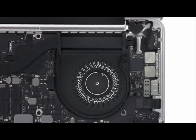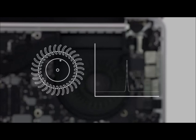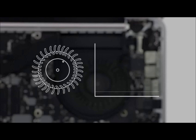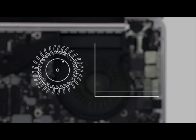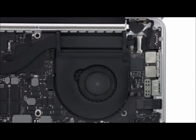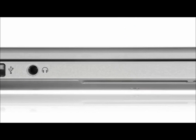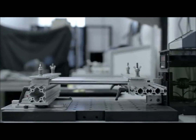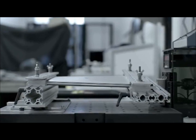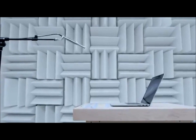In most fans, the blades are positioned symmetrically, which creates a single identifiable frequency. We positioned ours asymmetrically to spread the sound over a variety of frequencies, which makes it seem quieter and less intrusive. Every part of the enclosure makes a contribution that directly benefits the user. The vents are also part of the structural system, creating strong beams that actually increase the rigidity of the overall product. It truly takes an obsessive approach to make a product this meticulously designed and engineered.